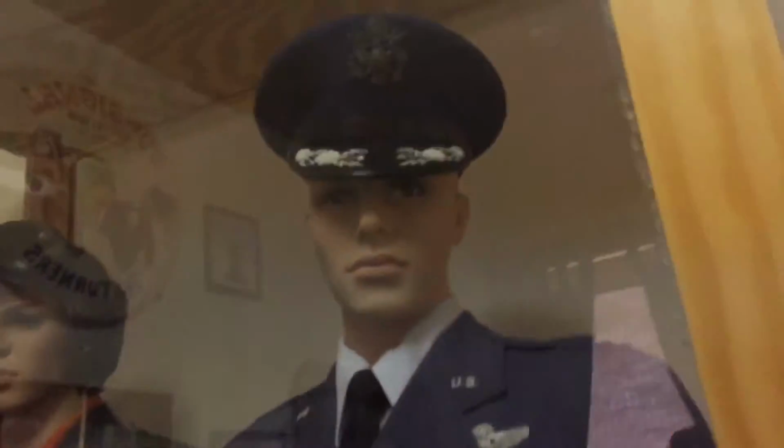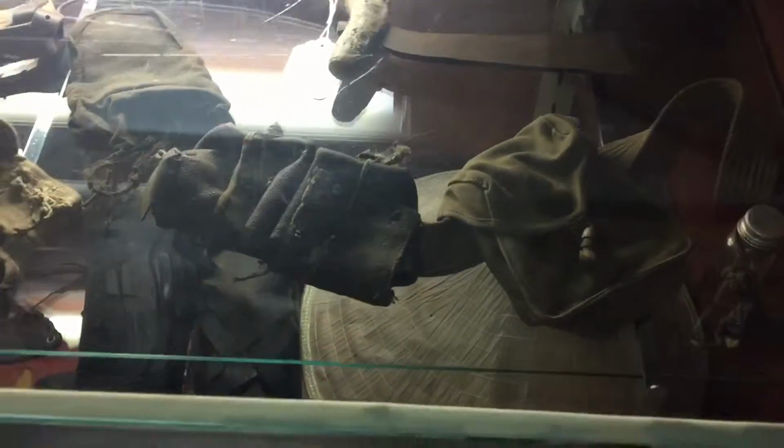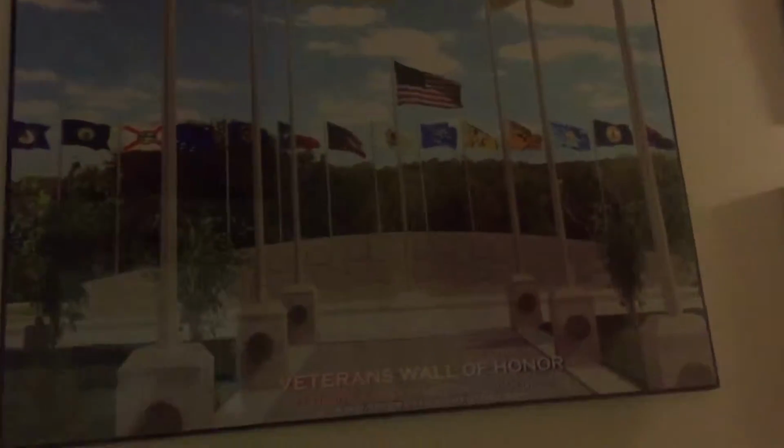Wow. I think these actually belonged to people at one point. Look at them. Those are all the airbase wings. Whoa, airbase wings. Look, this is the Vietnam War. This is the war that Willow fought in. Cool. Look, they wore that to fight. They wore those to fight, a hat, I guess.